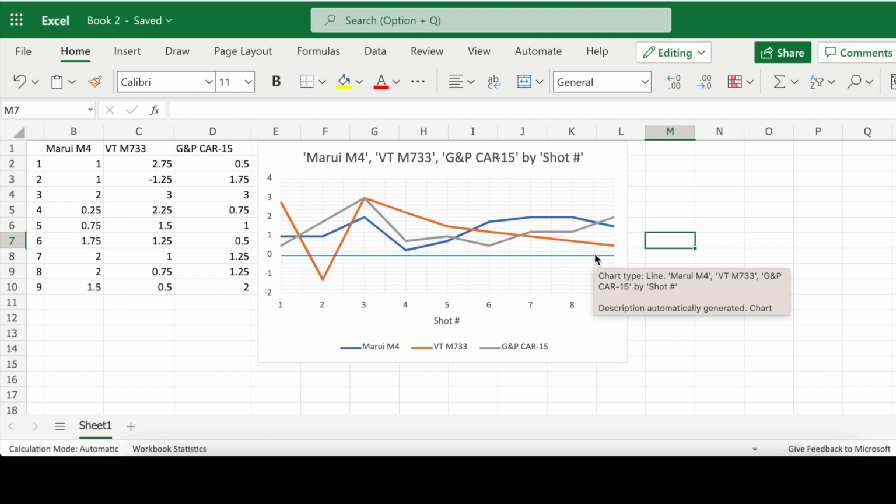Now, the converse is that the more it fluctuates, or the larger the group becomes, the more these lines would fluctuate, right? So if you were to look at the blue line right now, which is the Marui line, not too bad, right? It fluctuates a little bit, but not too bad. The GMP Car 15, like we kind of visually saw, seems to do a little bit worse, right?